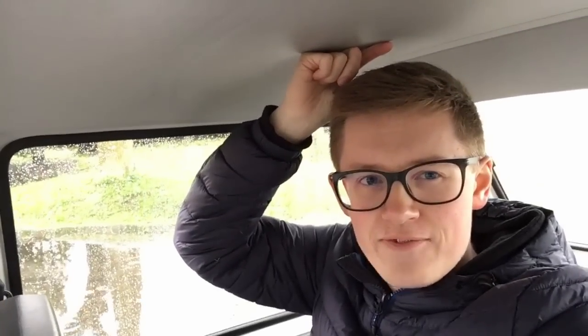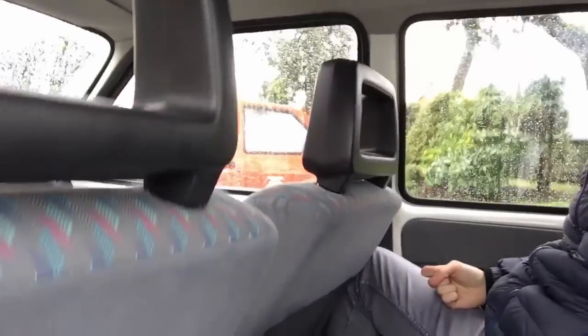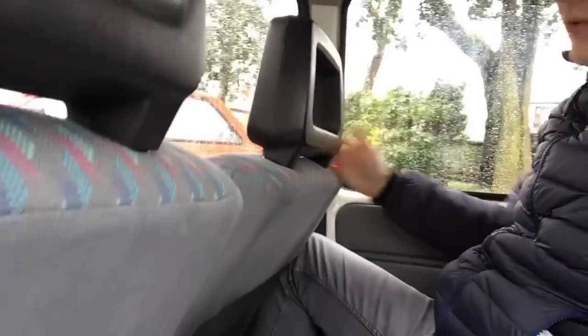You can't say the same for the Metro. And here is the Metro's Achilles heel, because I'm now sat in the back, and you sit really high up. I mean, I'm 5'9", 5'10", and no headroom there, and there is no legroom whatsoever.